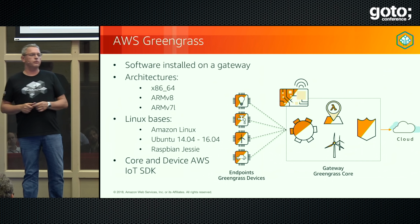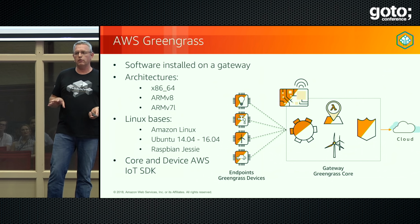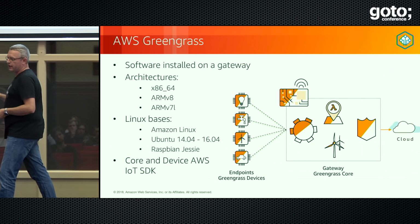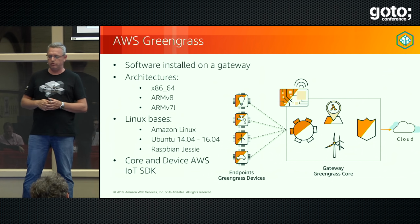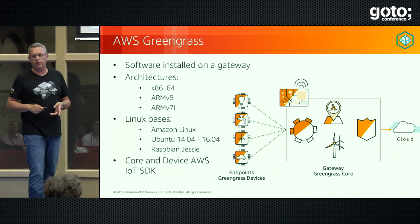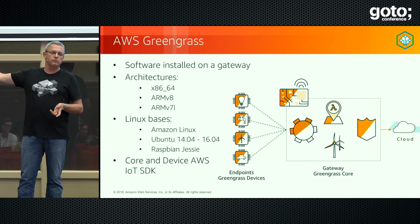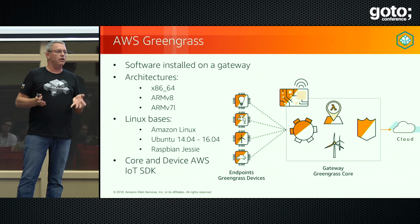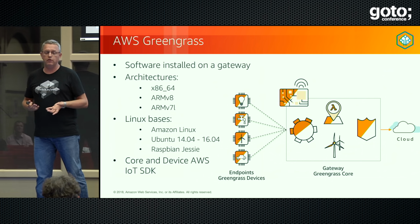So first of all, it's software. It's software you need to install onto a gateway. A gateway, a device running at the edge. And today we support some different architectures, so you can install it on any x86 64 machine. So basically my laptop or just a regular server can be a Greengrass edge. It depends on the amount of computing you need.